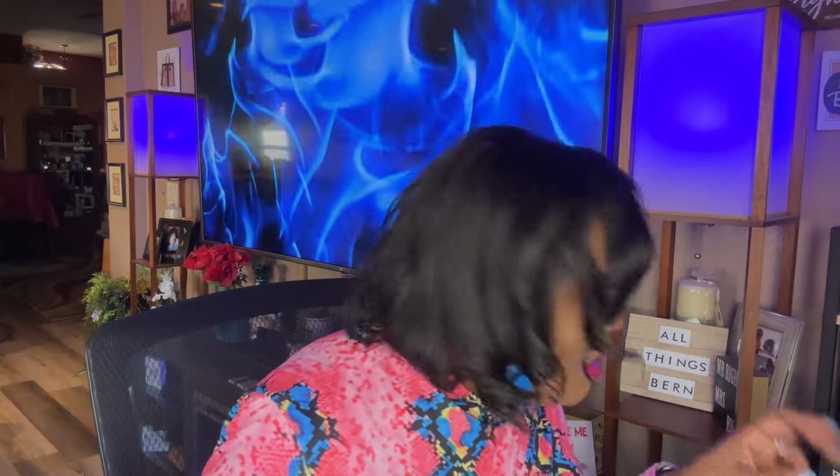I know y'all see my red leather jacket hanging up on my chair right there because I'm getting ready to go somewhere, y'all. And so, I just put my jacket on the chair, ready to go. Just in case you're wondering, like, what is that red thing back there? That is my leather jacket, you all.